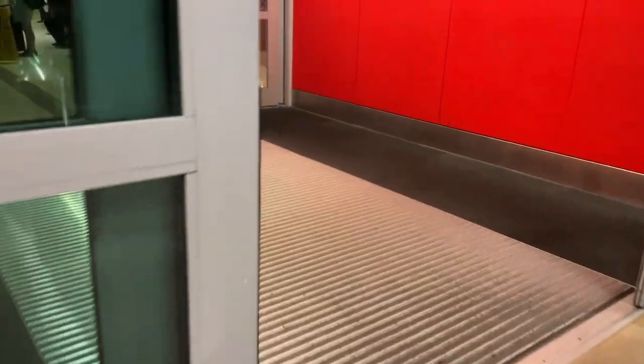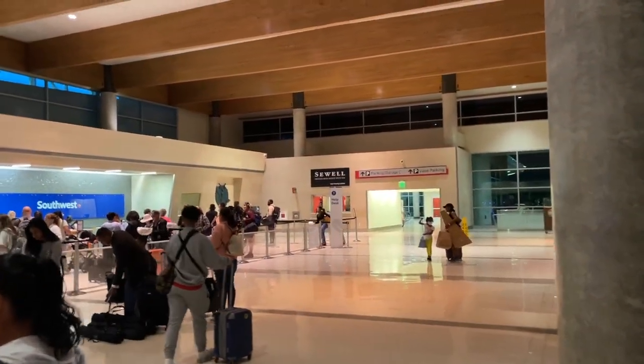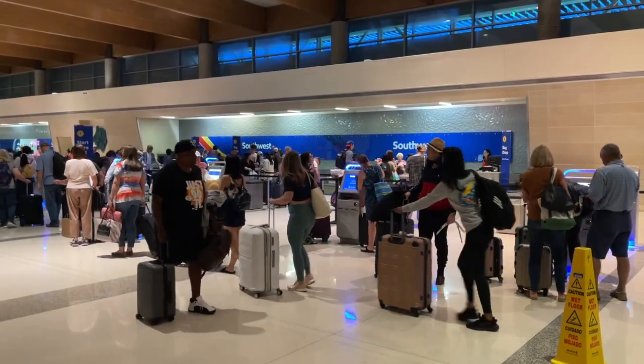So we're going to head inside to check in here at Dallas Love Field and check in for what Southwest Airlines calls a Thru Flight. Now, for those of you unfamiliar with what a Thru Flight is, it means that the flight number actually is going to continue all the way from Dallas to Corpus Christi. However, it does involve a stop at Houston along the way.